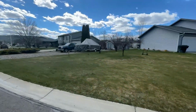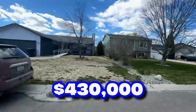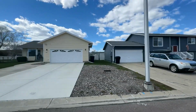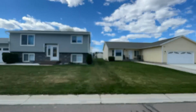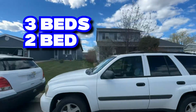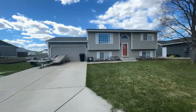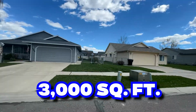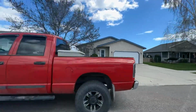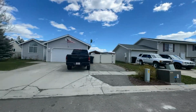There was a ranch style home here that closed in November of 2023 for approximately $430,000, and the sellers provided $10,000 in concession to the buyer to buy down the interest rate, and it was a 1,200 square foot, 3-bed, 2-bath home. And in the Greenbrier, homes do vary in size. There's a 3,000 square foot home that sold in here for 600 baths. So you've got a little bit of a mix in this area just northwest of Kalispell.